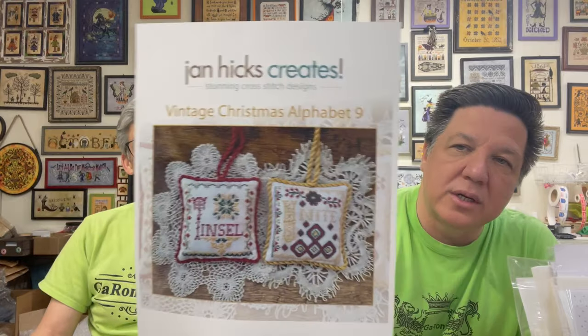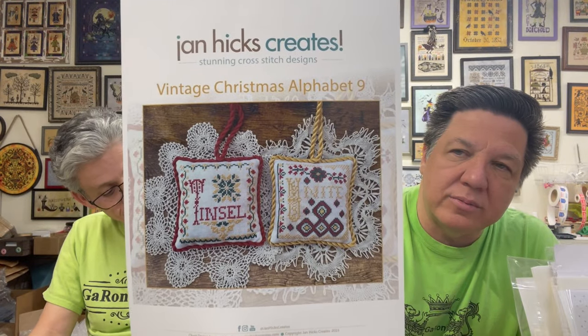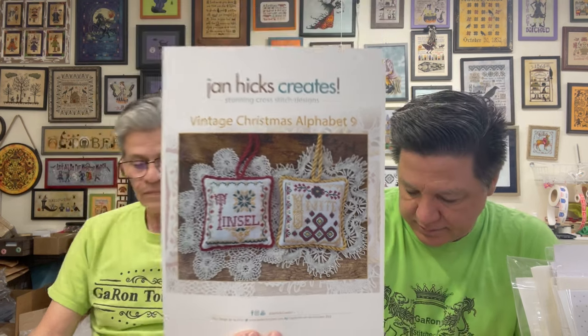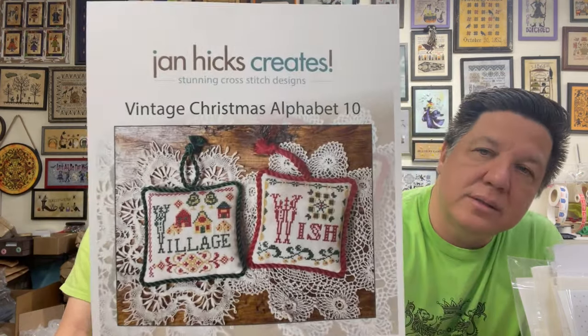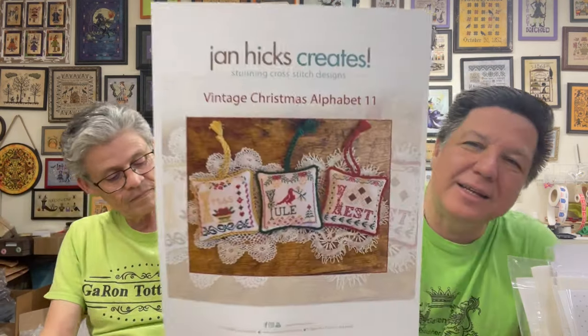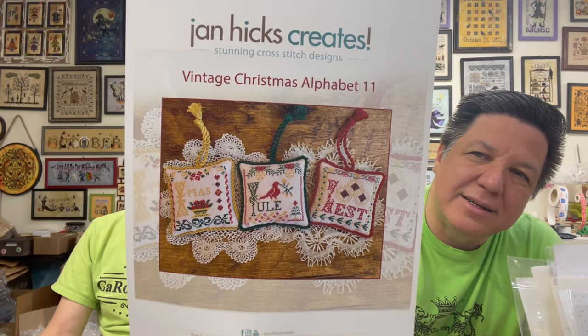But if these weren't your colors, but you like the design, because there are 3 colors, they're very simple to change to your favorite colors. It's not overly complex to change the color. Here's number 10. V and W. And now we have number 11, which is X, Y, and Z. Look at that. Zest. All right, y'all. That was Jan Hicks Creates.